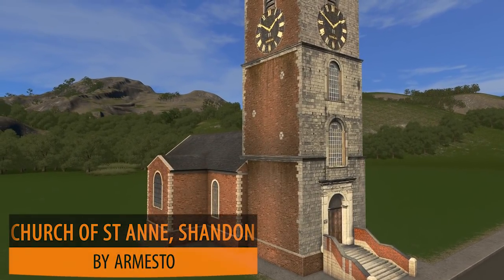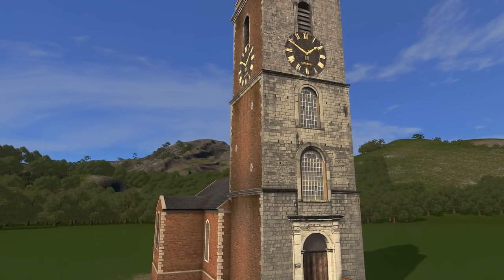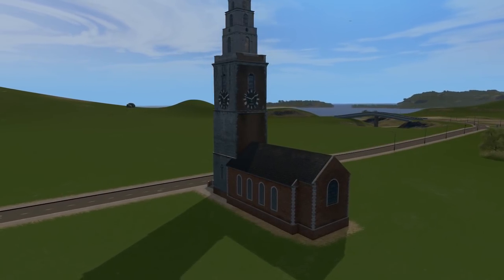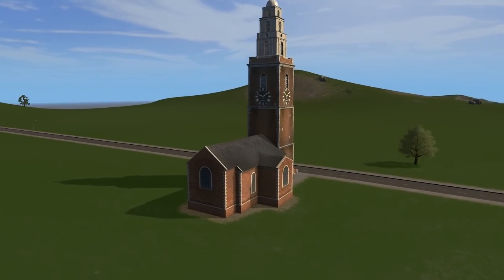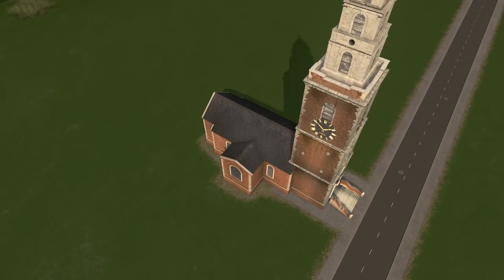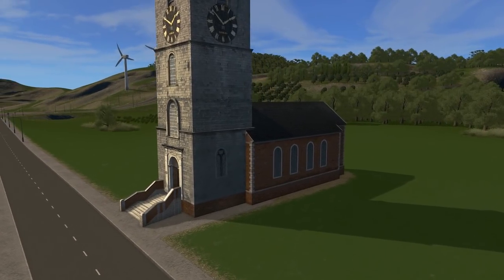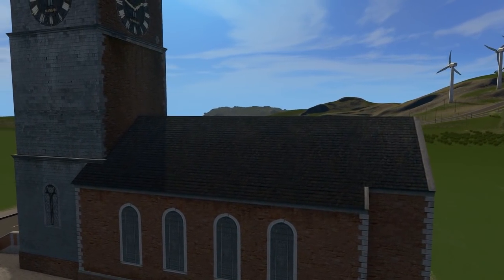And to finish this week's show off, we have my favourite. It's the Church of St Anne by Armesto. This church itself is based in Cork in Ireland, and well, if you look at the real life thing, this is a spitting image. Absolutely beautiful design, fantastic textures, and well, it's a church, and churches seem to really work well in Cities: Skylines, especially when they're built this well. And if you're interested in this Cork build, check out Vokepasser 21. He's the guy doing this build, and my, is it good.